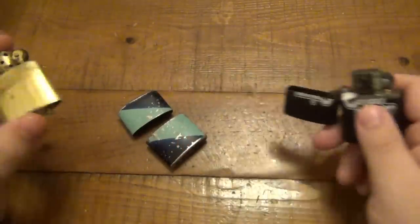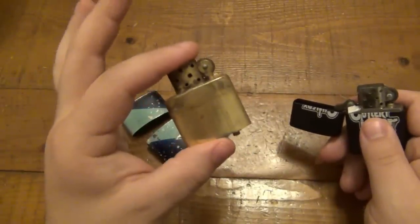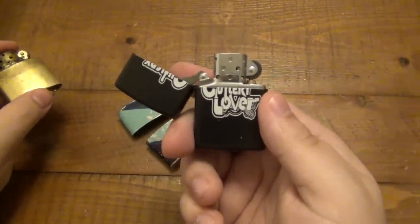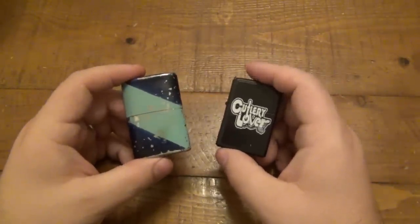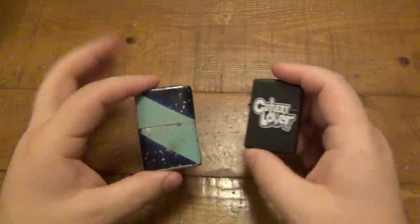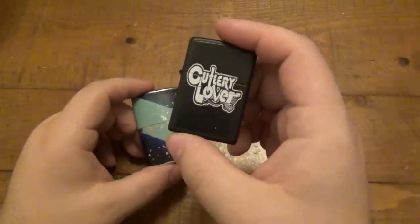I'm guaranteeing no one watching this video knows about this lighter. Every single person watching this video knows what a Zippo is. So for me, this serves as a reminder that some of the best ideas are not always original. Sometimes it's just making something that works work a little better.